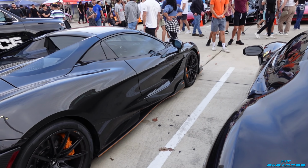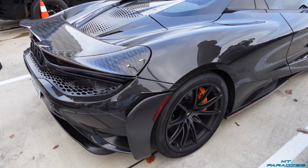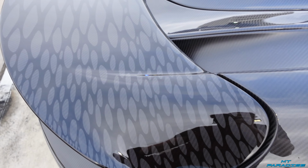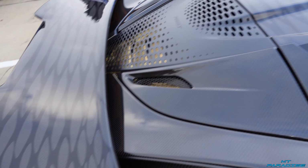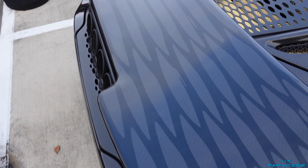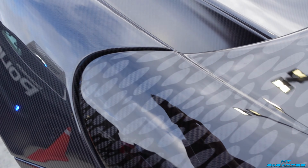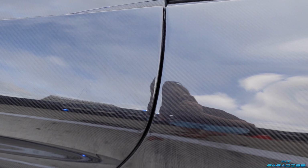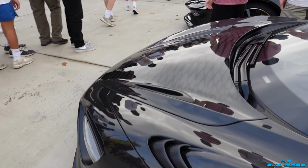So this McLaren 765 LT is absolutely insane. It's a full carbon body, and not only that, but it actually has this really cool painted design on the carbon as well. Goes up on that rear hatch right there, but wow. I don't know if you could really see, that's all carbon fiber. The whole body, the doors, everything is carbon. And man, this looks so cool. Also has that design up on the hood as well.